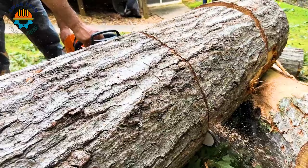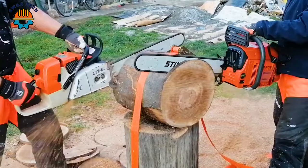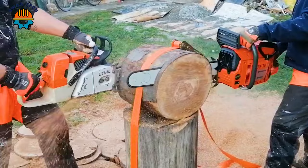On the left is Stihl MS-084, and on the right is HQ-3120XP. Let's see which machine is faster.